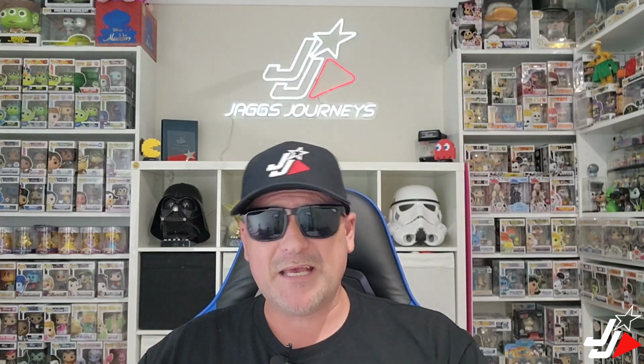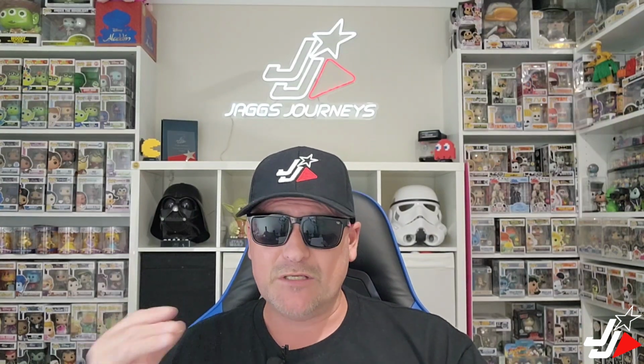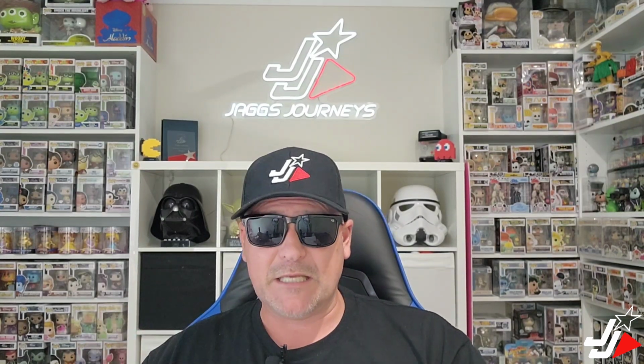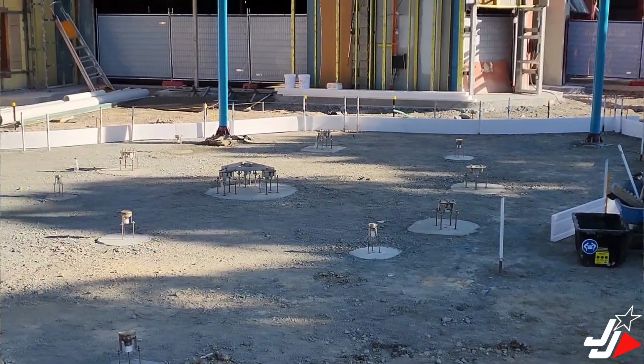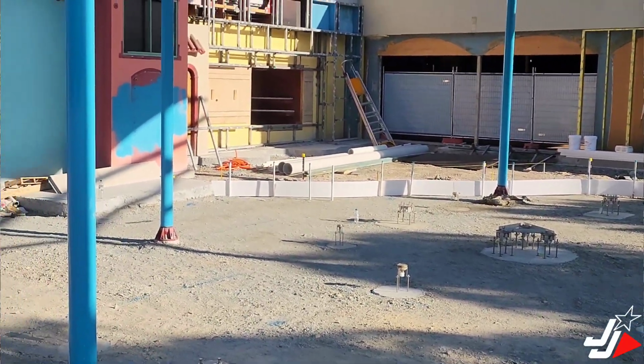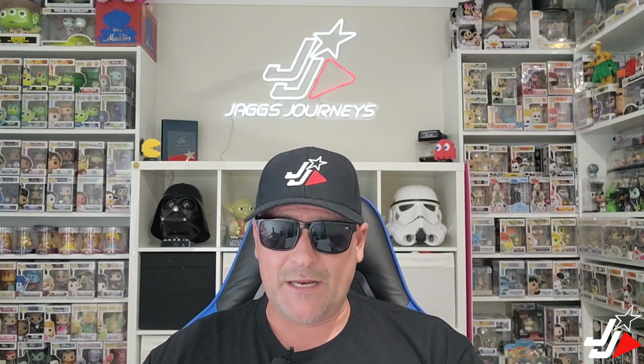And also with the Ocean Zones extension, the Seabed Splash Zone, they've actually made a lot more progress on that area as well. We had a look yesterday and you can see all the pipes and plumbing that's actually going into the area now, and some of the, I guess, the little pieces that pop up out of the ground for the water. So it looks like they're progressing quite fast also with the base work of that area.